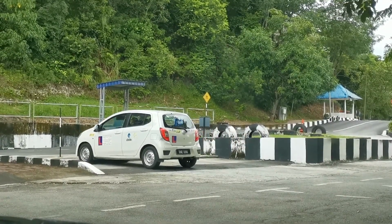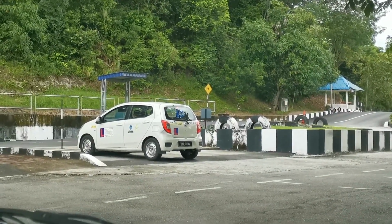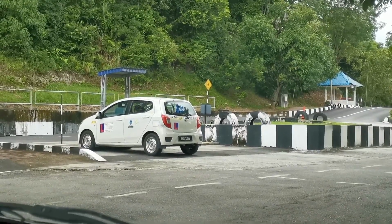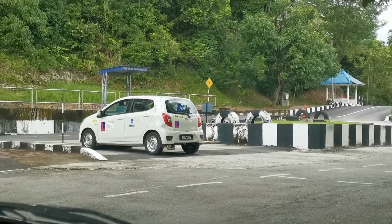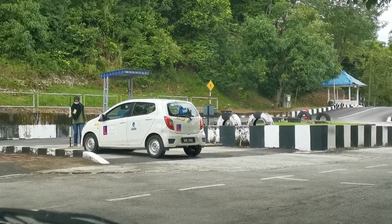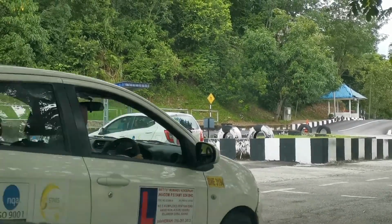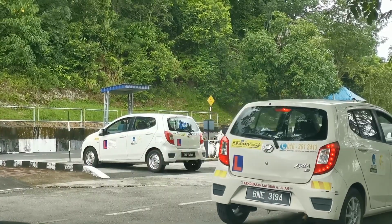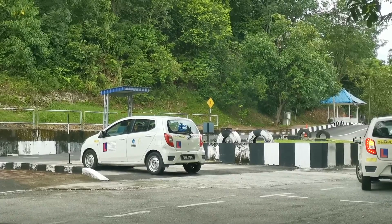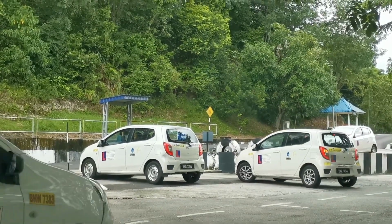So you can see from the car that you need to hit the ramp first, then reverse. Then you have to put the 2 front wheels on top of the ramp. After that, you need to horn, ask for the proctor's attention, and then they'll check if you did it correctly. Then after that, you move up again. Then 4 wheels have to be up the ramp. Then you horn again. Then you call the proctor to get his attention and check if what you did is correct.